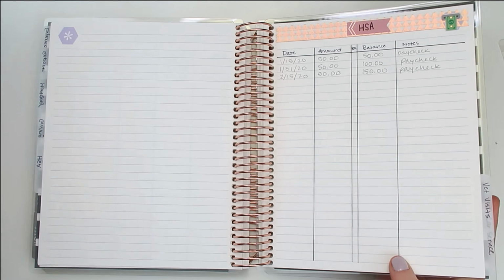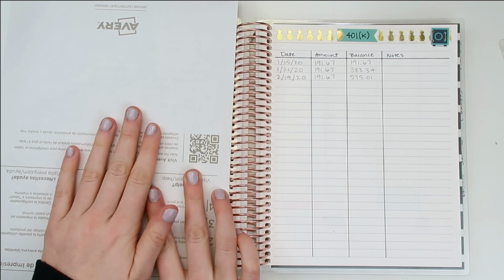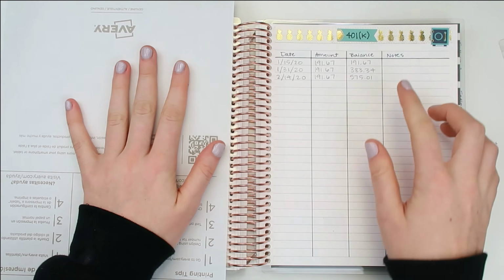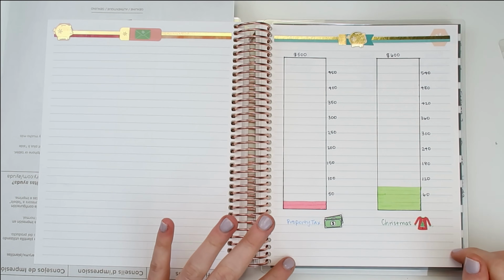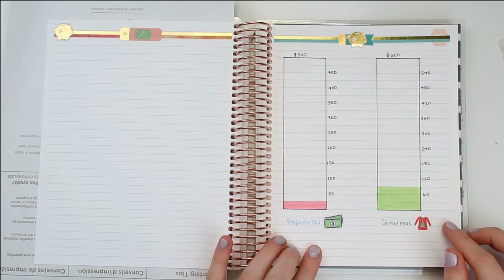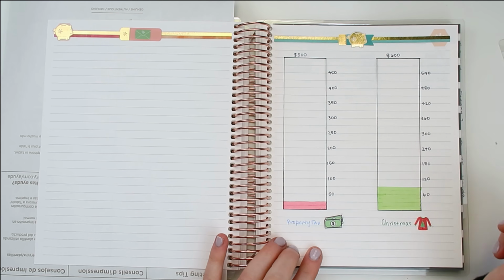I can't really show you guys. On the back of all of these dividers is my banking information, so I'll make sure I'm not showing you that. But then I track how much goes to my 401k, and then I have my sinking funds back here for Christmas and property tax, because these are the only two where I have a set goal that I'm saving for the entire year.